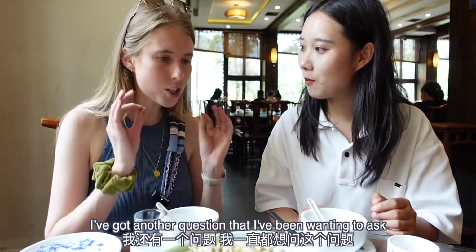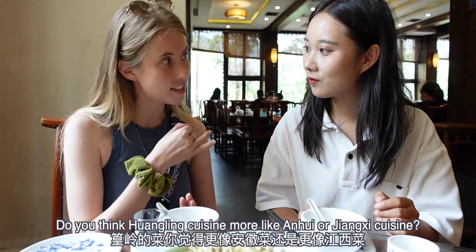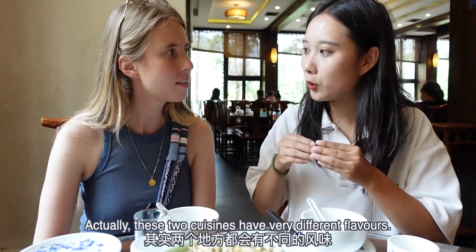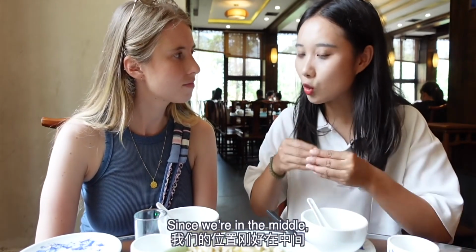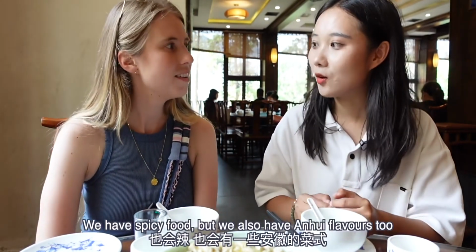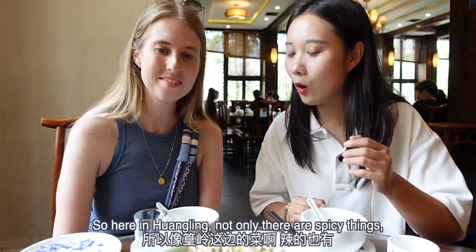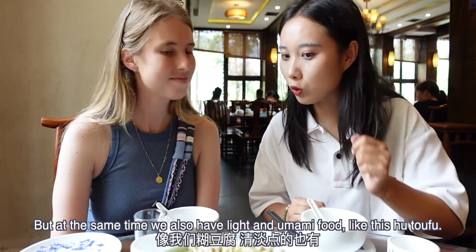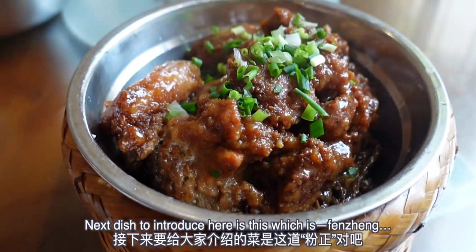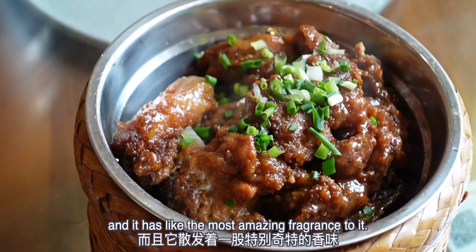我还有一个问题，我一直都想问这个问题，就是黄岭的菜，你觉得更像安徽菜还是更像江西菜？因为我们这里离安徽真不远，对吧？ 对对对，其实两个地方都会有不同的风味，然后其实我们这个位置呢刚好在中间，其实都会有这两种味道。也会辣，然后也会有一些安徽的菜式，安徽的菜式会比较咸，比较重油，所以说我们像黄岭这边的菜啊，辣的也有，我们像这种胡豆腐清淡点的也有。 Next dish to introduce here is this, which is 粉蒸。对吧？ 粉蒸肉。 When it came to the table, it was steaming and hot, and it has like the most amazing fragrance to it.